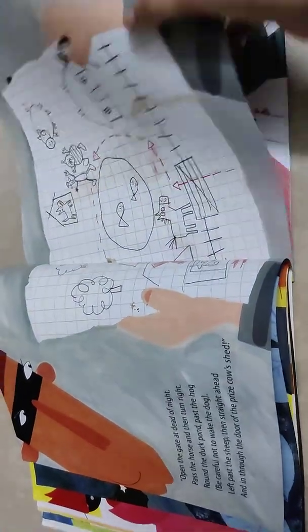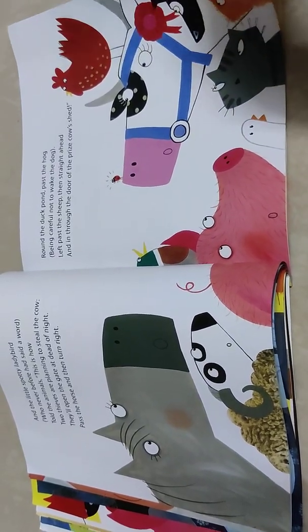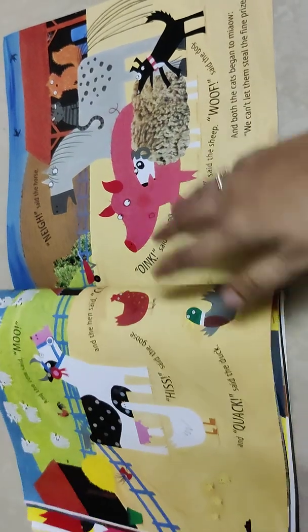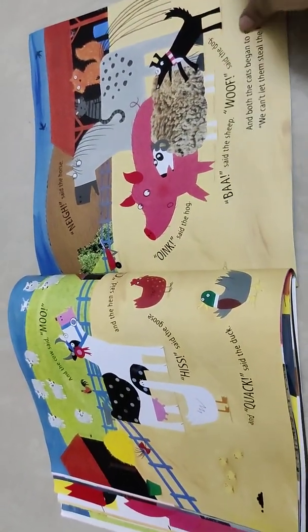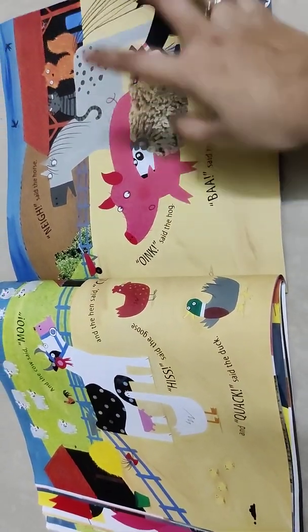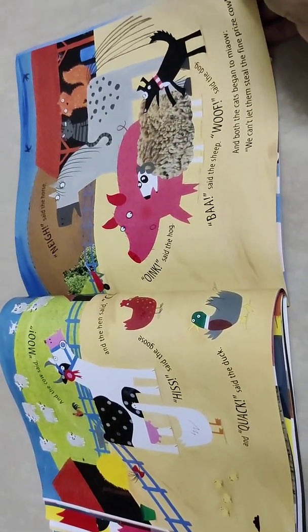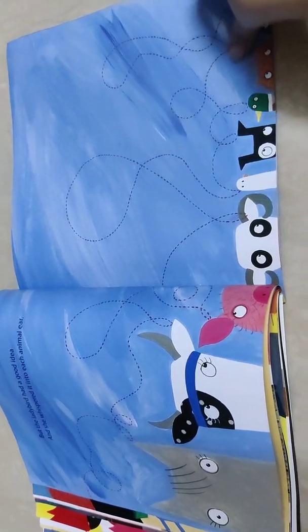So one day she speaks to all the animals in the farmyard and tells them there are two people who are going to come and take the cow away, and this is the route they are going to follow. So they all again make noise. Each one makes their own noise. So this helps you: oink, said the hog, baa, said the sheep, woof, said the dog. So it's really wonderful.